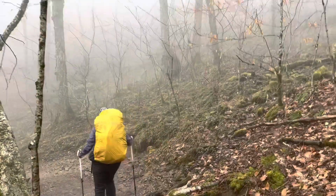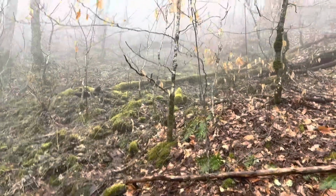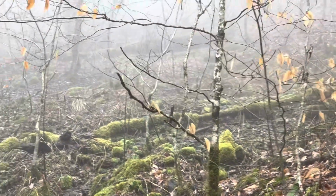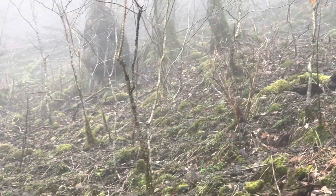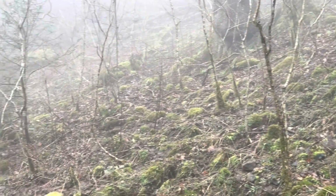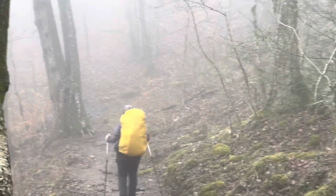People keep saying, you know, the worst day on the AT is better than the best day in the office. Look at this. It's crazy. Let's zoom in and see if we can. Yeah, there we go. Look at all that. We got about a month before everything starts greening out, and I cannot wait. Spring is my favorite time of year. Good Lord.